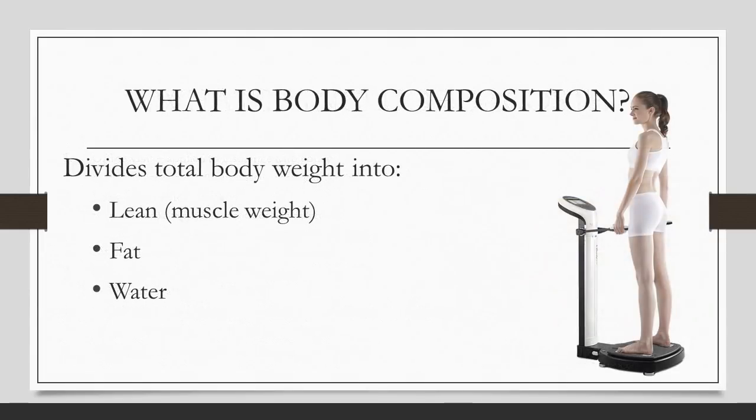What is body composition? A body composition test divides the total body weight into 3 different components. One is lean muscle weight, so that's the good weight. The second thing is fat. That's not what we want most of our weight to come from. The third is water. Now, water can be in good places and water can be in bad places. We prefer it to be inside of our cells. If it's outside of the cells, then it's mainly swelling or unhealthy water. So that's what we want to avoid.